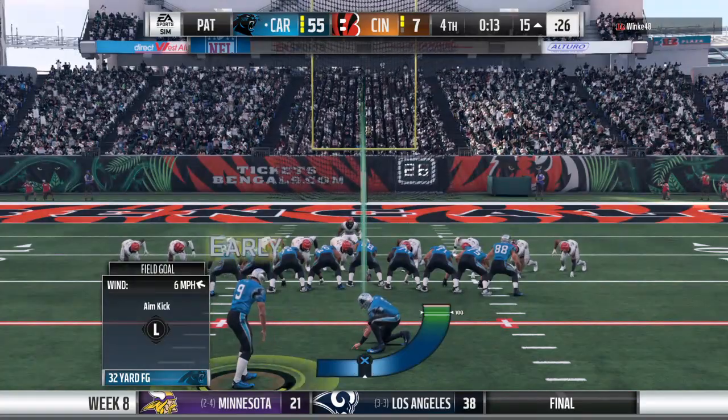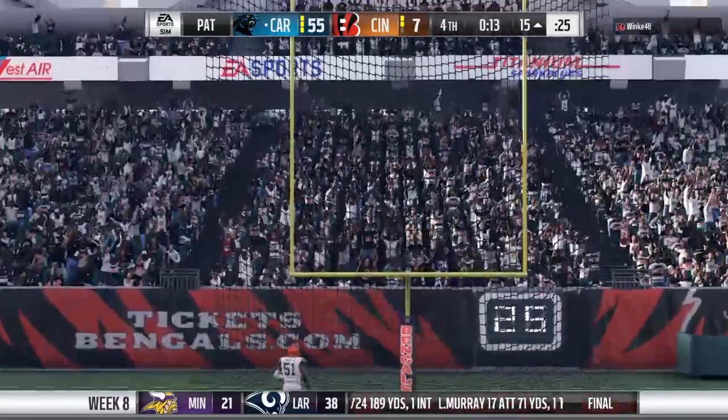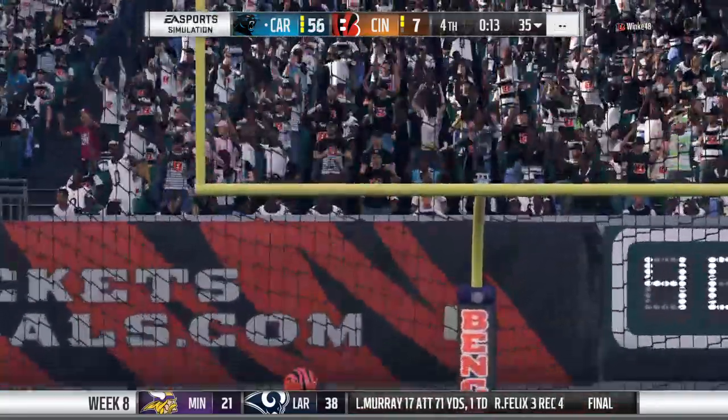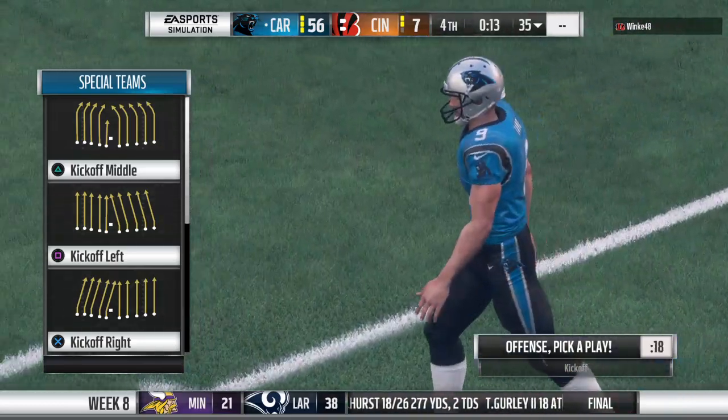Elsewhere across the league, fourth quarter action in Los Angeles. And emerging victorious in that one, the Rams. Todd Gurley, a touchdown run to help lead the way.